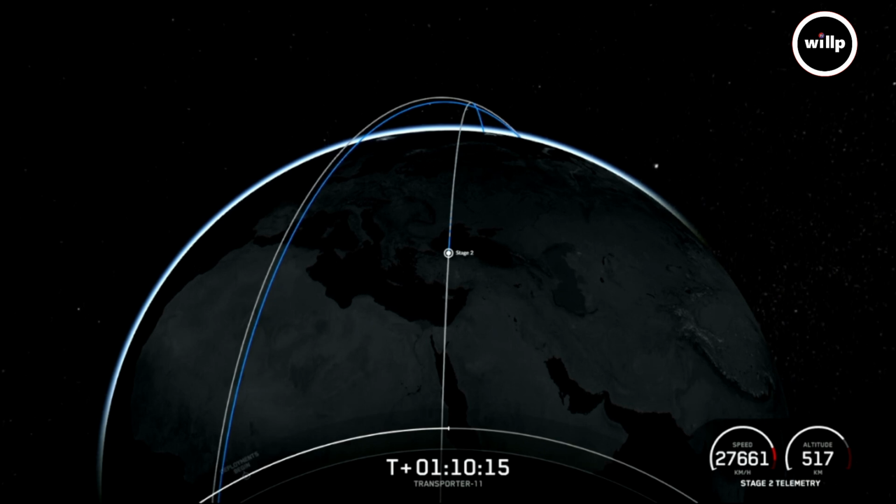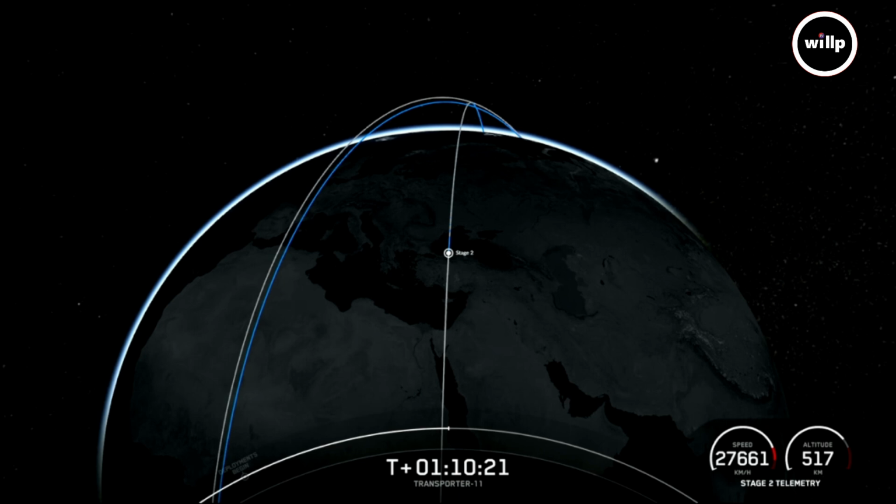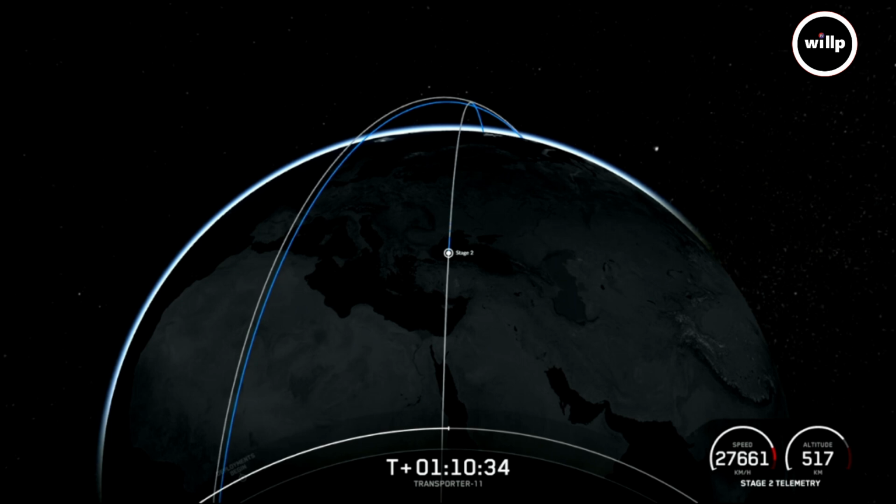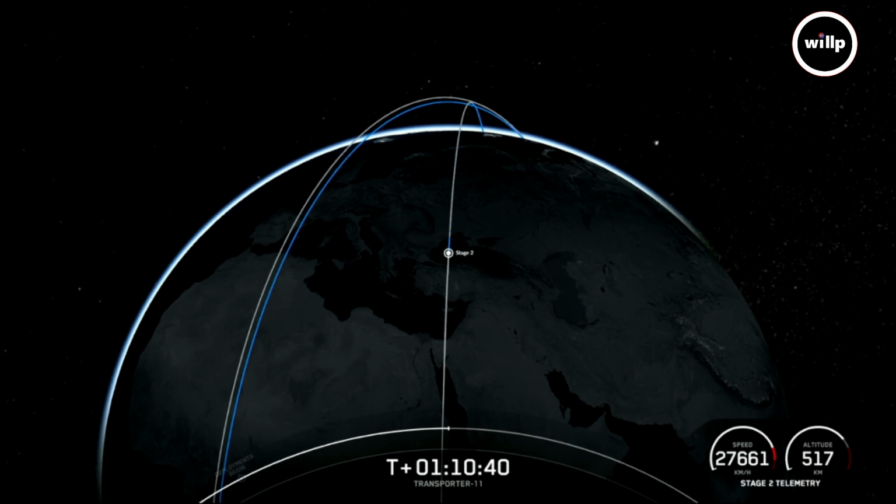If you're just joining us, we're in the middle of our first payload deployment block for the Transporter 11 mission. We're actually in a brief loss of signal with the second stage, and that's expected just from the ground station coverage that we have on our current trajectory. We are expecting some payloads to be deployed during this period, and we should get confirmation of their status once we get to the other side of this LOS.